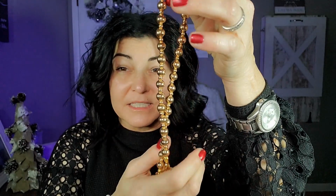And like I said, the quality of this necklace, it has some weight to it. It is not cheap at all. She said that she does put something over the material so it won't tarnish. It's very, very well made. And you can wear it with the clasp in the front like this, or you can turn it around and wear it like this, to have it more dressy. But either way, it is dressy if you ask me. Even this is very, very dressy.